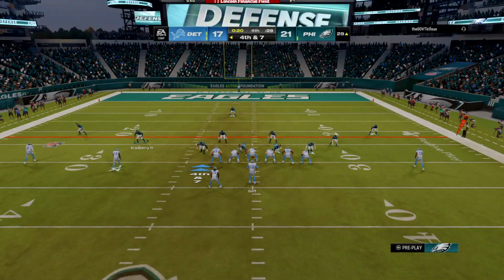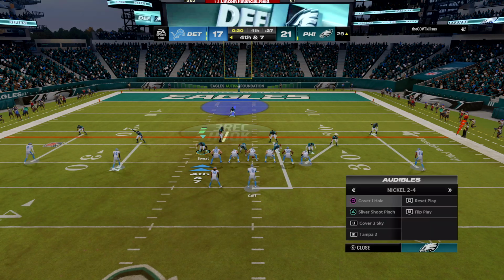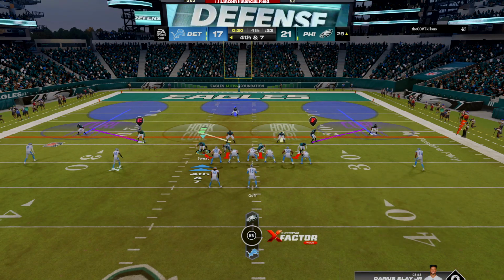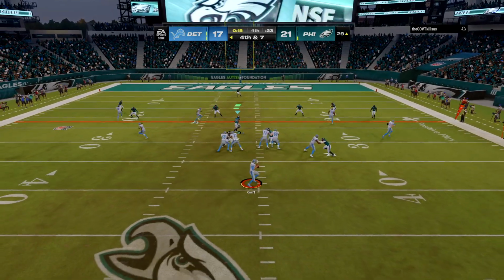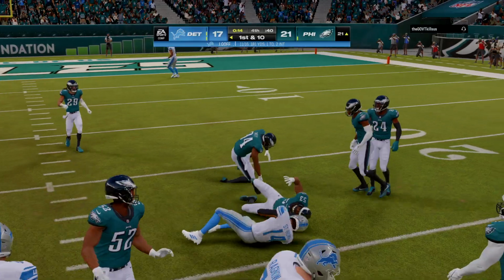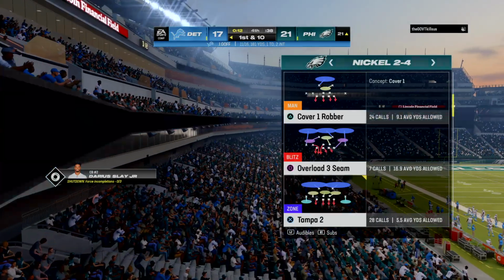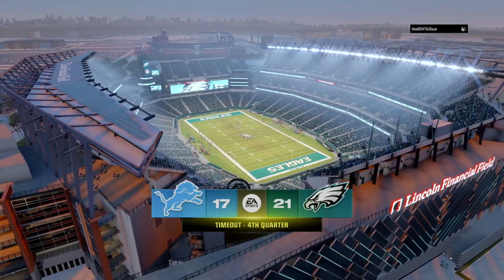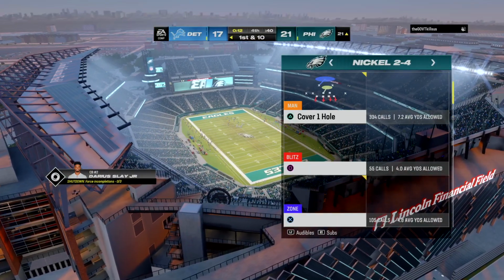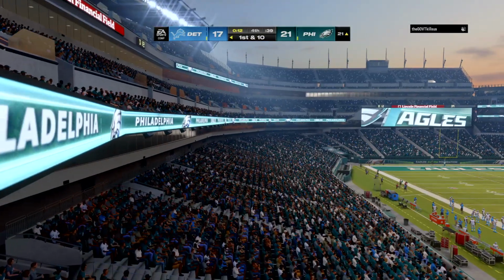Here's fourth down now. Oh, shit. They go ahead and snap it. Gone. Able to find the open man. That's complete. And he is going to have the Lions first down. I knew where it was going, too. That's the bad part. They do wind up converting a 4th and 7 to keep this drive moving.